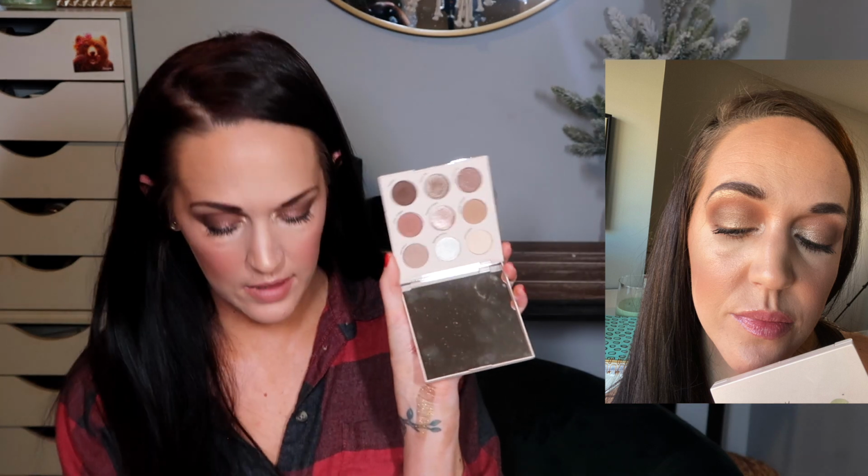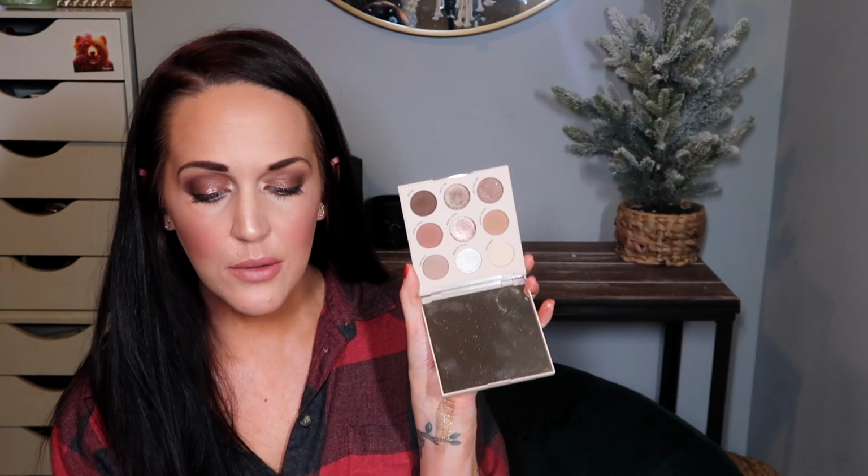All right, you guys, and then the last look that I have to share is from my ColourPop Going Coconuts palette. This was another one I loved. I wore this to work. I really like this palette just because it is so neutral, not too warm, not too cool. And for this, I used Lovely Bunch, Shell Yeah, and Cocoa Crush. I just used this whole row, and I freaking adored the way that this turned out. It was just a nice, soft, neutral look, really beautiful.